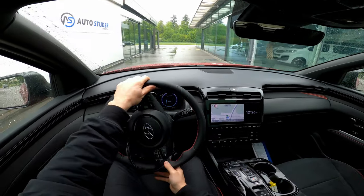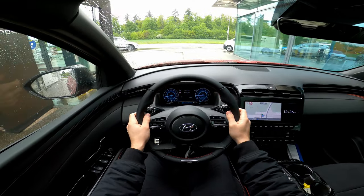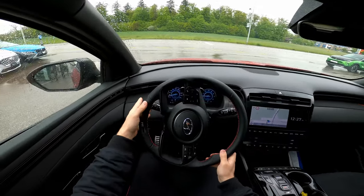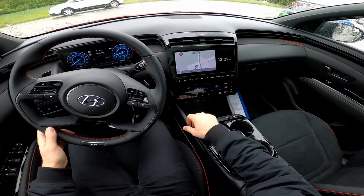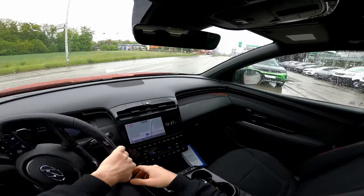Now in eco, the steering wheel is incredibly soft and easy to drive, so it's not hard to maneuver. But we will also try the sport mode a little bit later. Let's turn on the climate system too.